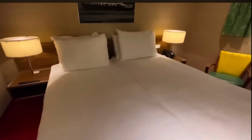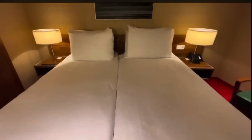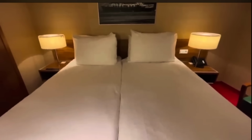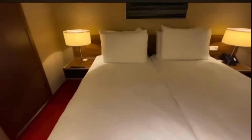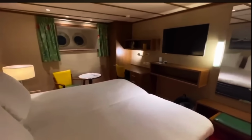It looks very much like two single beds that have been pushed together with what we call the gap of doom. Just me here tonight, so I think I'll be fine. If there were two of you, I might get a little bit irritated with falling through the middle of that one. That feels like a soft, comfortable mattress. You know what I'm going to say? Angles are everything, darlings. They really are.